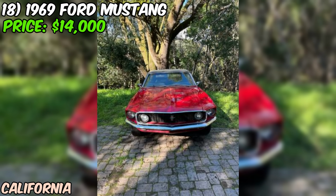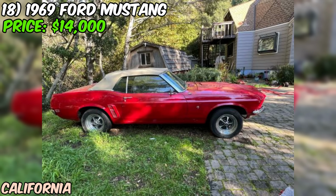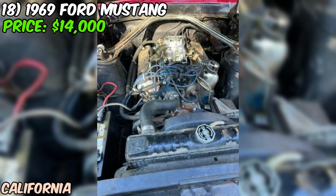But for the right person, this could be an incredible opportunity to breathe new life into a classic piece of American muscle. The '69 Mustang is an iconic model, and convertibles are always in demand. So if you've got the skills, the patience, and the passion for bringing old cars back to their former glory, this 1969 Ford Mustang convertible might just be the project you've been dreaming of.